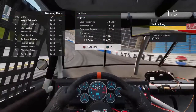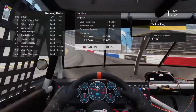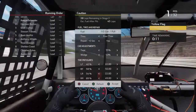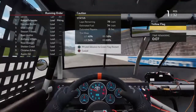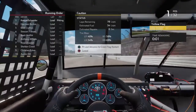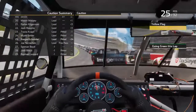Gonna be close on tires here to the end of the stage. Drivers towards the rear of the field are going to pit. We're going to pit as well. We'll take our 4-tire pit stop right now while we got the caution. I think that's going to be our best chance of winning stage 2. We're going to use up our second set of Goodyears already.